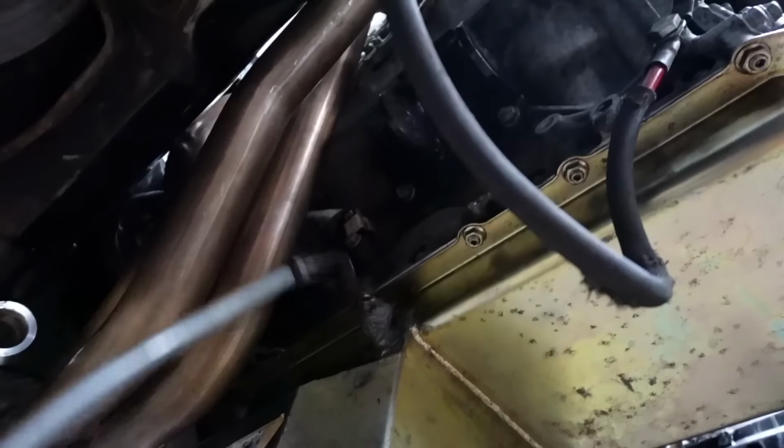So we had to weld this piece back to the oil pan, and the welds didn't come out very good, and it was really hard to get behind here because there wasn't much room to actually weld. So I ended up just JB welding around the whole thing so I can guarantee it's not leaking ever again. So that was all good.